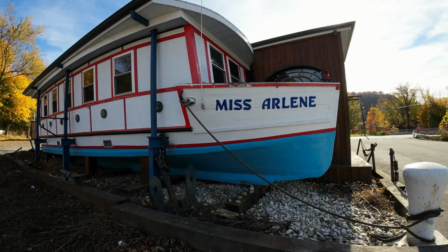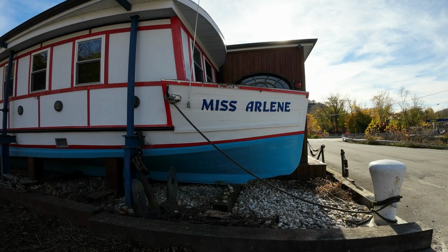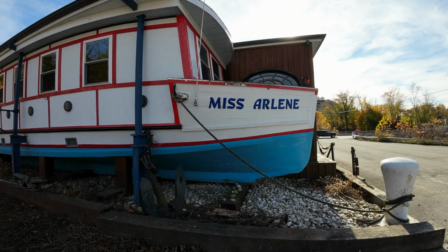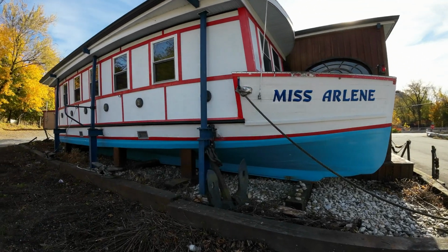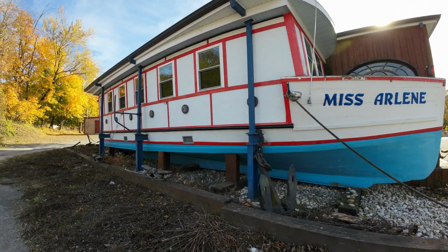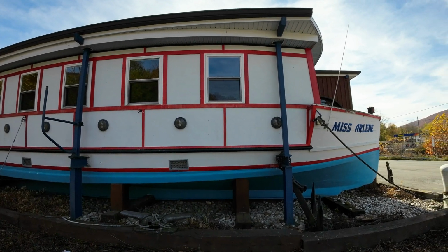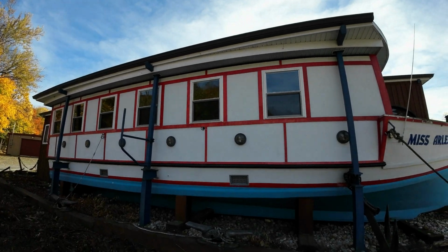Now, it is called the Miss Arlene. So according to my fact sheet, this was renamed the Miss Arlene, which was the owner's mother. So he named the boat after her. Prior to that, I believe it was called the Woodford. And this boat actually came from Florida, and it was used to transport presidents from Miami Beach to the Woodford Hotel. And the owner saw it was for sale, bought it, brought it here, and reconverted it into a dining room. So inside of there is a dining room. But on the outside, aside from the roof there, it looks like an actual boat.